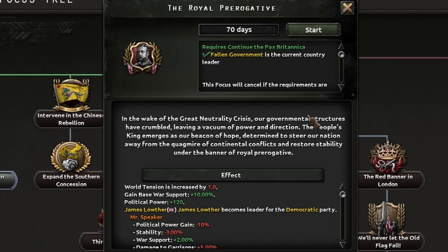Here we go. It's sports time. In the wake of the great neutrality crisis, our governmental structures have crumbled, leaving a vacuum of power and direction. The people's king emerges as a beacon of hope, determined to steer our nation away from the quagmire of continental conflicts and restore stability under the banner of the royal prerogative.